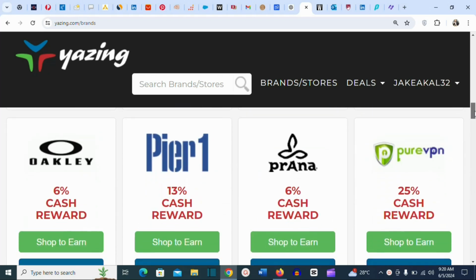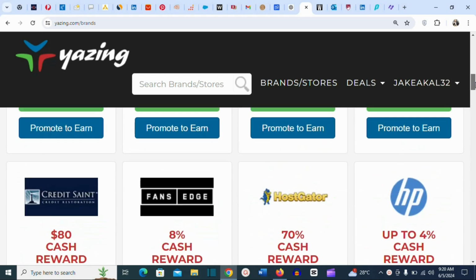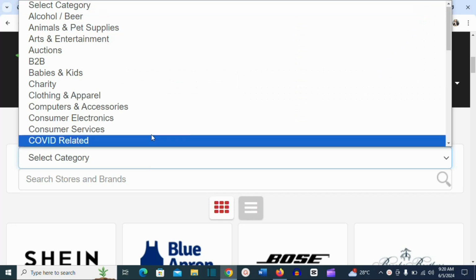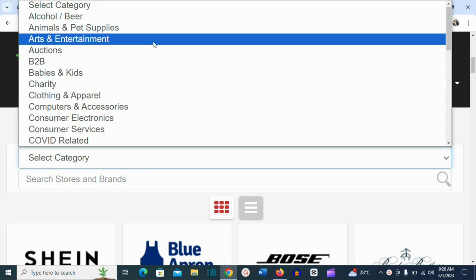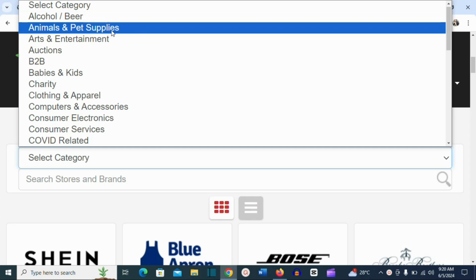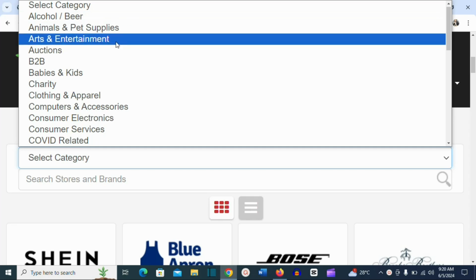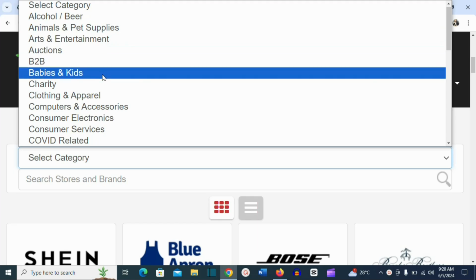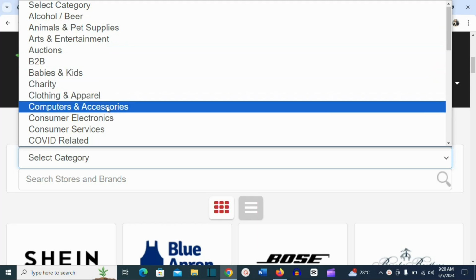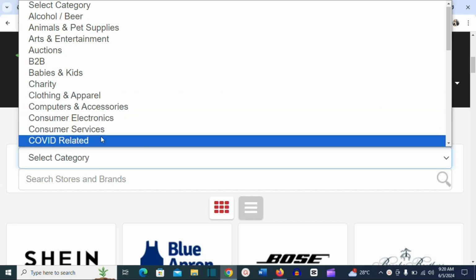If you want, you can also sort the brands and stores by categories. All you need to do is come right here and click on select category. Once you click on it, you can sort the brands based on the category that you like. You can see they have alcohol and beer, animals and pet supplies, art and entertainment, and many others. You can see babies and kids, charity, clothing and apparel. You can see a whole lot of different categories that you can promote.